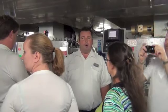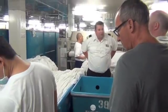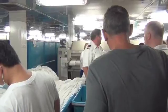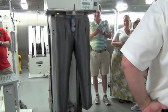Now down here is very important. You want to keep it moving. You know, it's all about the cycle. So as you take one off, it comes to you. You don't have to bend over, hurt your back. So the spring loaders, they come to you. Now what we're going to do with them is put them into this machine here. This is our flat work ironer. How cool is that machine?